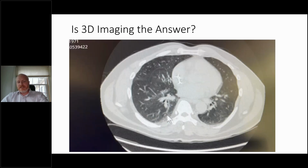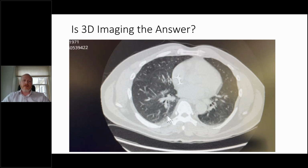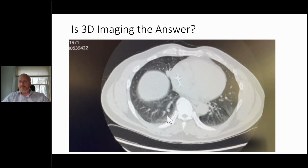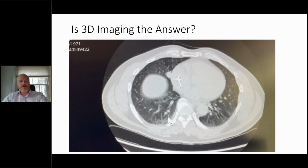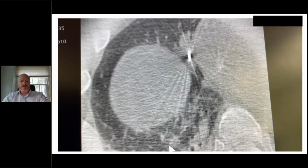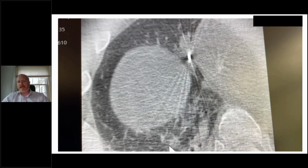So is 3D imaging the answer? Now you're going to hear from my colleague shortly on the ins and outs of 3D cone beam CT, but I'll show you on this quickly. We have a portable cone beam unit that we use, and for targeting lesions, it certainly improves safety. You can see this lesion next to the heart, between the heart and the liver, which we were able to localize and ensure the forceps were inside before even opening them.